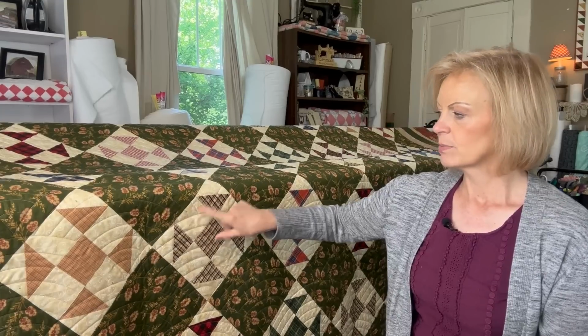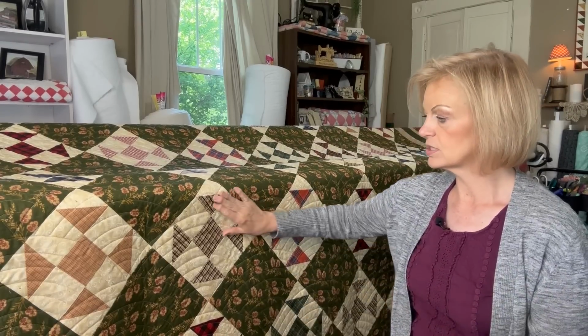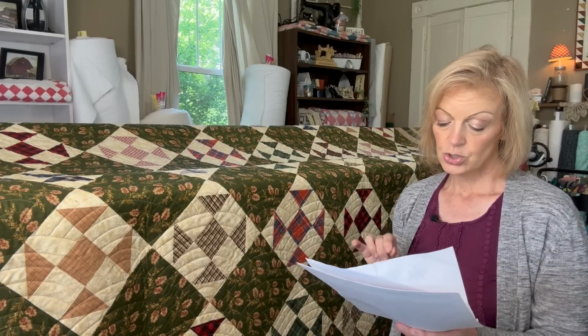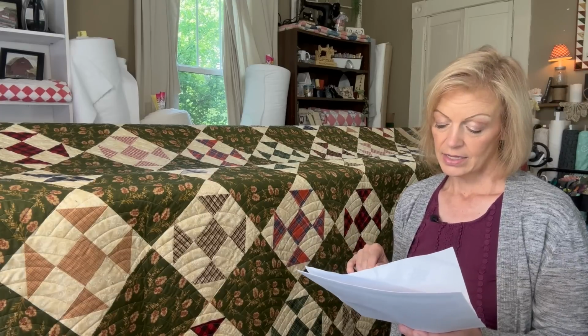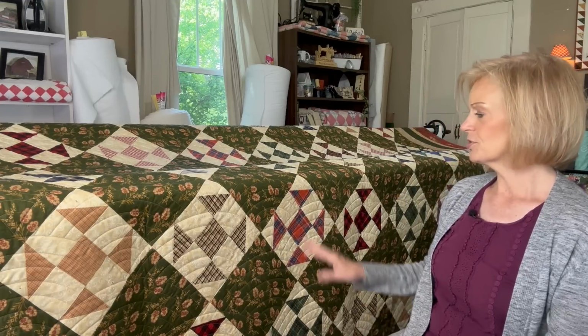which you can see in the greens, the background print here, and the borders. But she said the flannels that you see in the blocks here are from shirts from her first husband, who died in 2000, from a twin baby brother's shirts, who died in 2019. They died within 3 months of each other, and one from her present husband. So she's included these shirts.